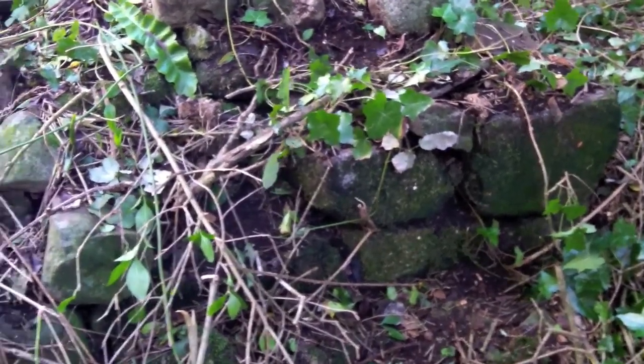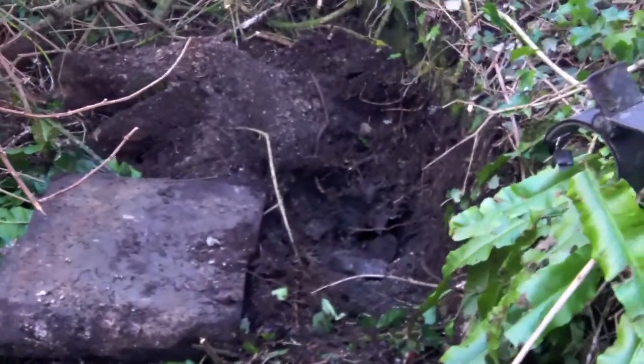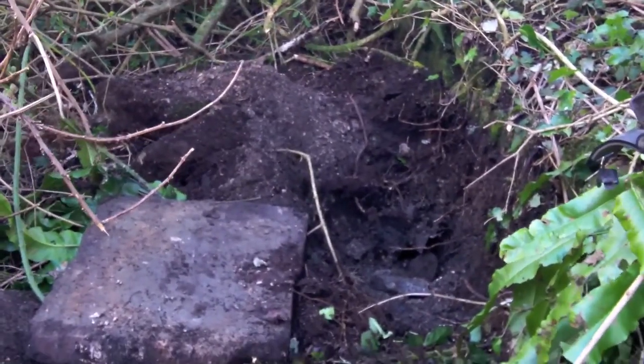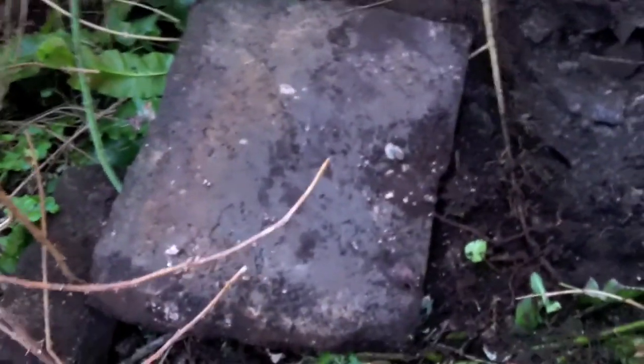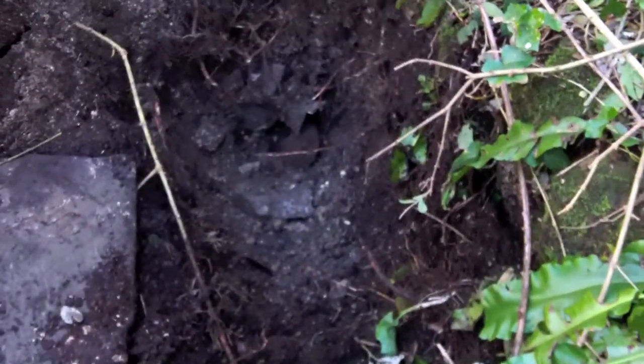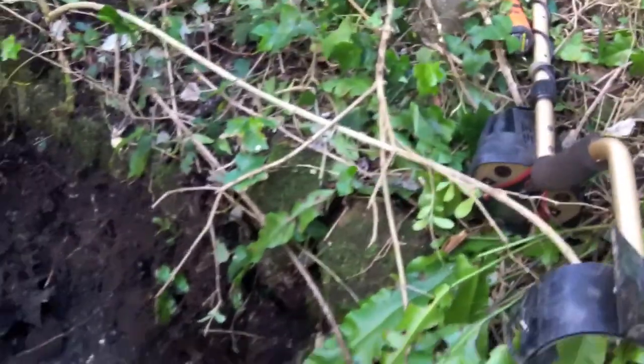So you can see the corner there of the cottage. This is the wall going in. And I had a signal. I dug it out. Big hole, I'd say it's over two foot deep. Big huge stone on top of it, and the earth is a different colour underneath. You can see, I think I found a fireplace. It should be up against the back wall.